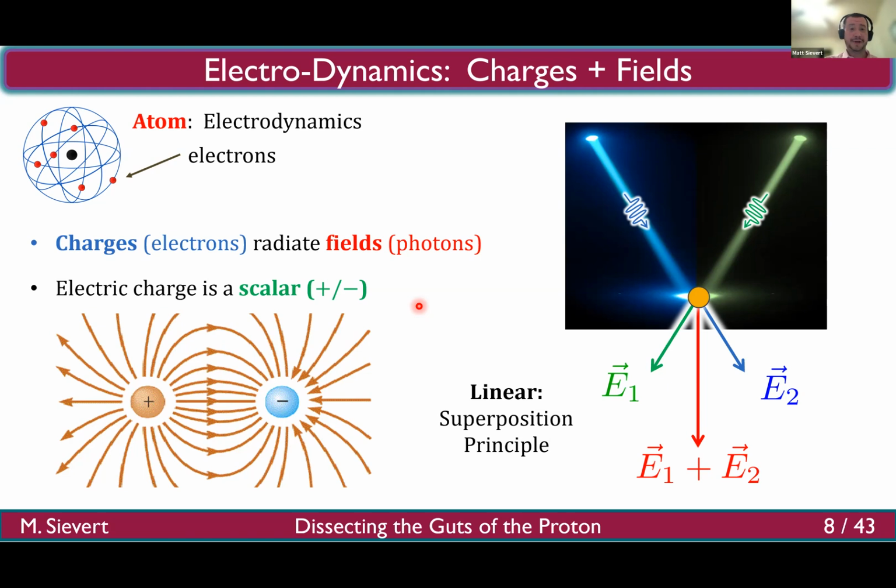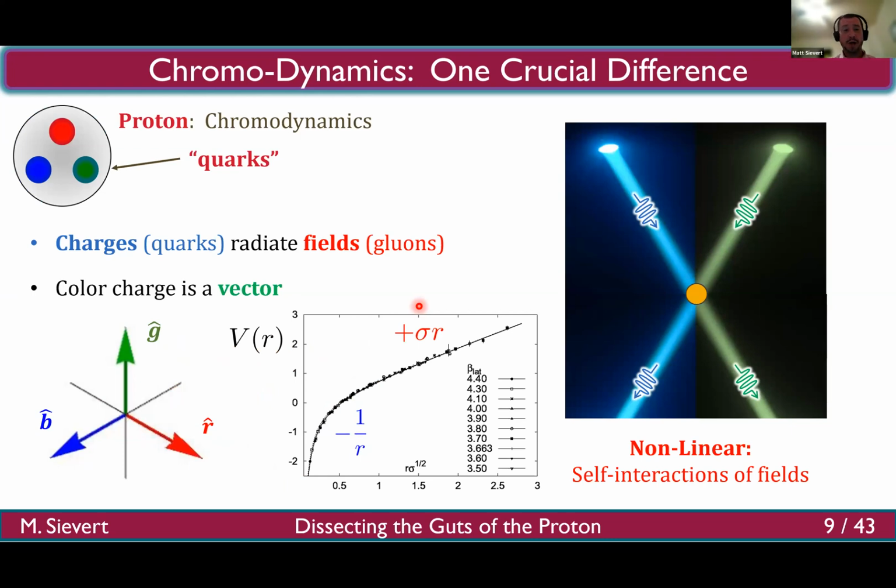There is exactly one difference between E and M and the strong nuclear force, which changes absolutely everything. And that one difference is that in QCD, the theory of the strong force, color charge is a vector. That means that it doesn't come in only one type. It comes in three linearly independent types that we conventionally call colors: red, blue, and green. So it's exactly like having three independent axes of color that have different types of charge in them.